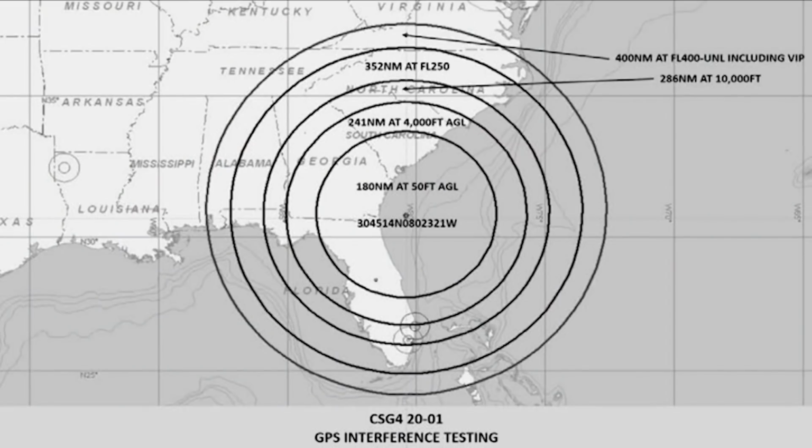Well, here we go again. The United States military could be upsetting your navigation with GPS jamming. Again, it's happening in the southeast. Now, this map shows the widespread impact of the jamming. It's set to take place from January 16th through the 24th. It will be jammed for several hours each day.